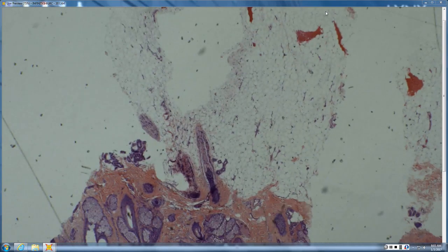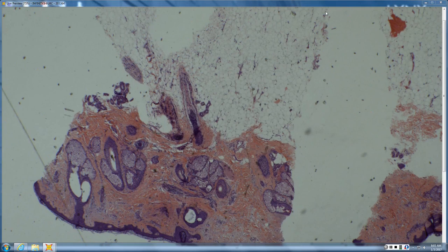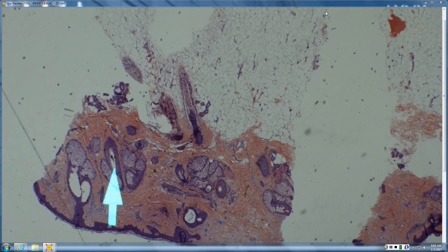James, what do you think? Looks like a relatively thin dermis. I can't really tell the nature of the inflammation from this height. Okay. Do you think it's a scarring alopecia? No, because there's great maintenance of the sebaceous gland.